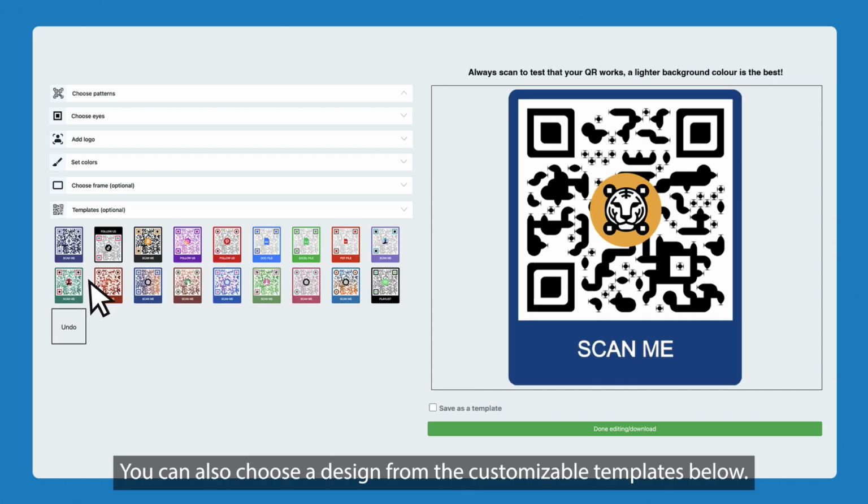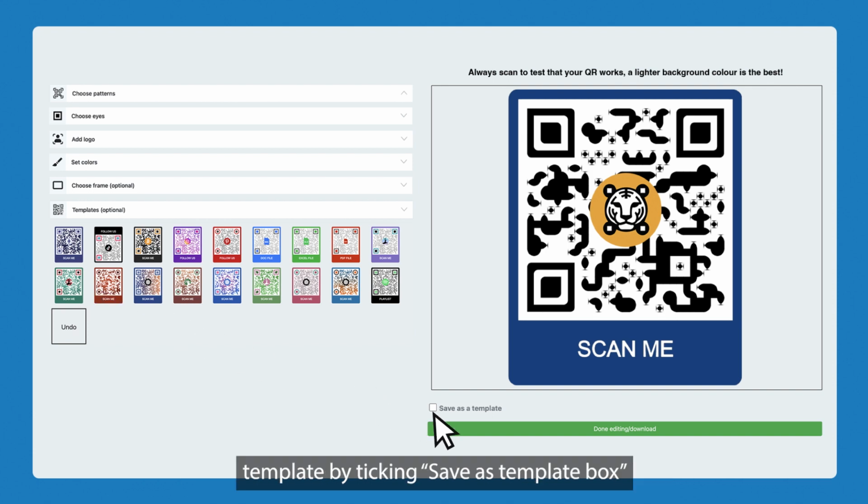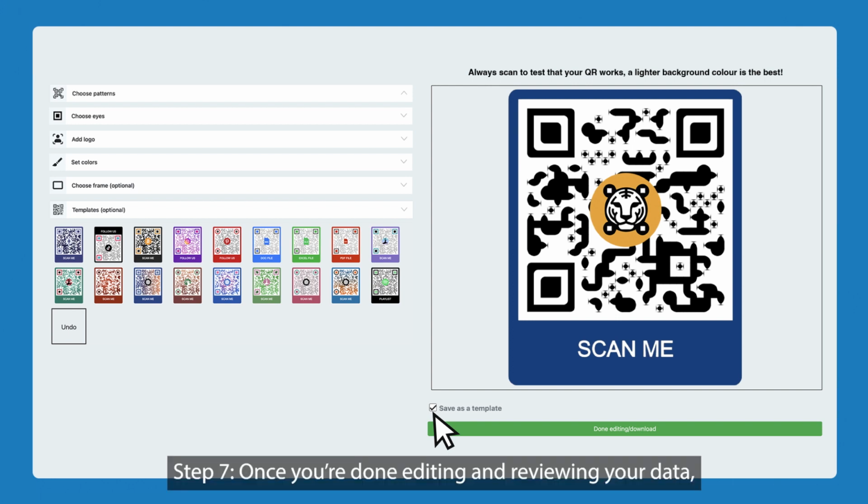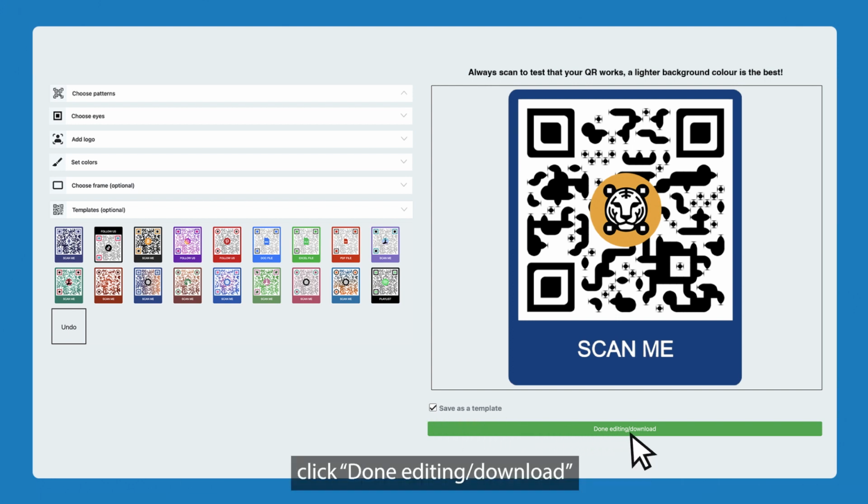You can also choose a design from the customizable templates below. If you customized your own QR code design, you can save it as a template by ticking the Save as Template box. Step 7. Once you're done editing and reviewing your data, click the Done Editing or Download button.